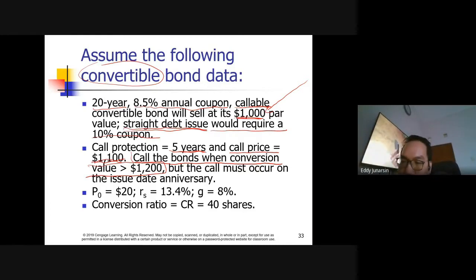So again, we are talking about an academic example to prove a point and to tell you the principles of this mechanism. In real life, nobody will ever tell you this. Can you imagine a company announcing that they will recall the bond after 5 years if the conversion value is more than 1,200? This will never be announced. So in reality, you have to guess. You are guessing. The company is guessing as well. So we are making sophisticated valuations by both parties, the bondholders and also the company.